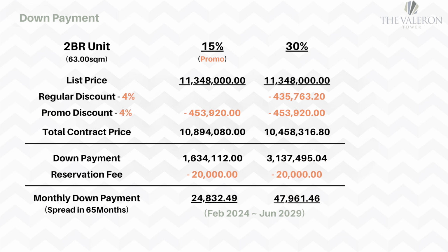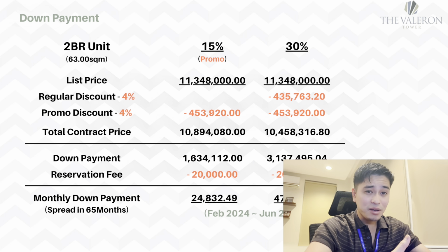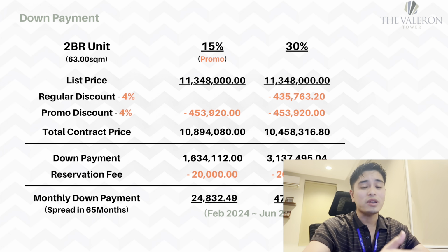And for the 30% down payment, the regular discount and promo discount are both applicable. So regular discount is going to reduce about 400,000 pesos, and the promo discount is also going to deduct 400,000 pesos. So the total contract price now is 10,448,316 pesos. So 30% of that is going to be 3,137,495 pesos, minus the reservation fee. And if you spread that 3 million over 65 months, you're going to have a monthly down payment of 47,961 pesos. This is 65 months starting from February next month up to June 2029.